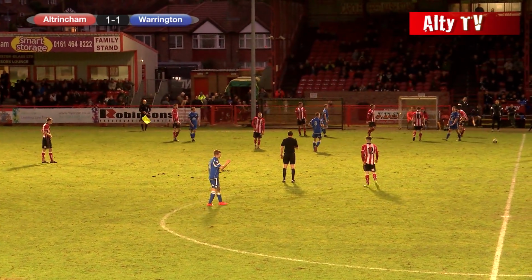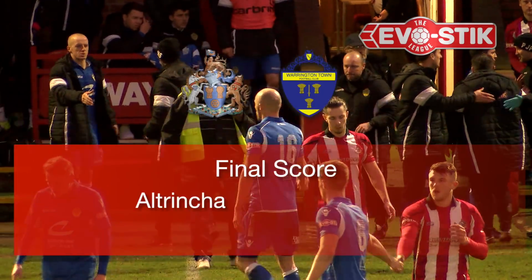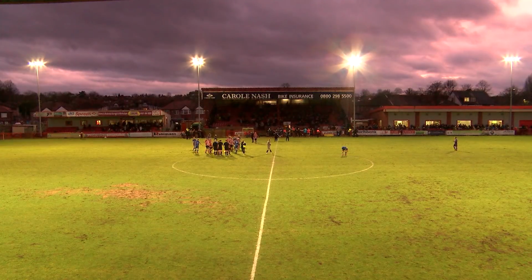And that's it. So the referee has blown the final whistle. In fact, he did allow the full 4 minutes, and Altrincham get out of jail with a very, very, very late 1-all.